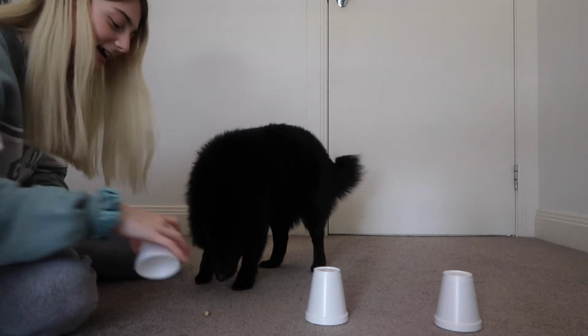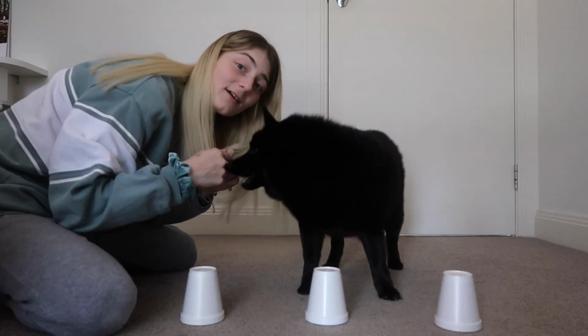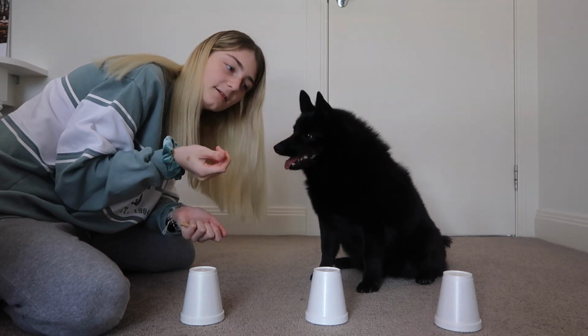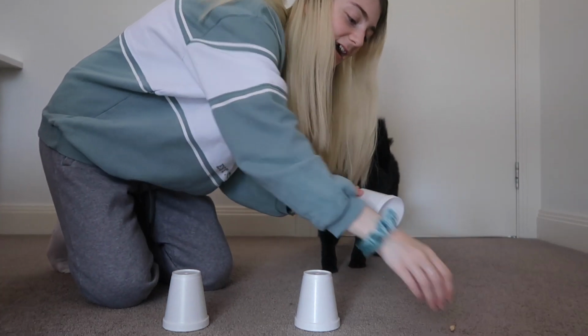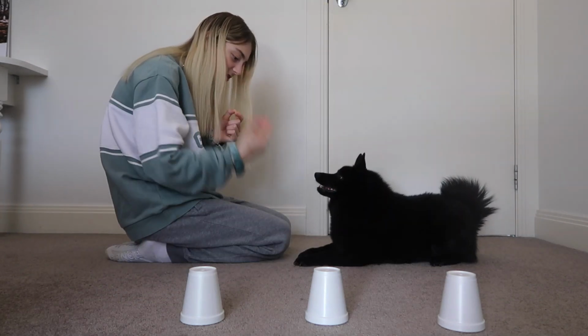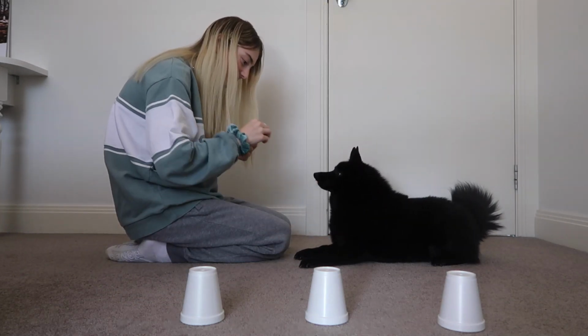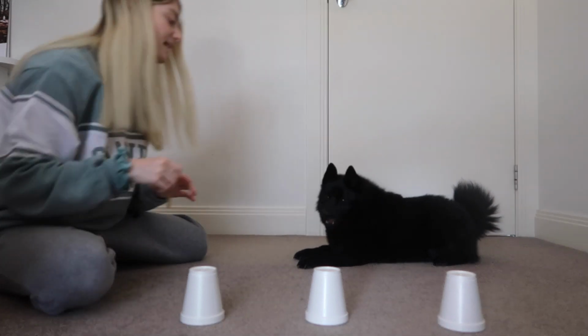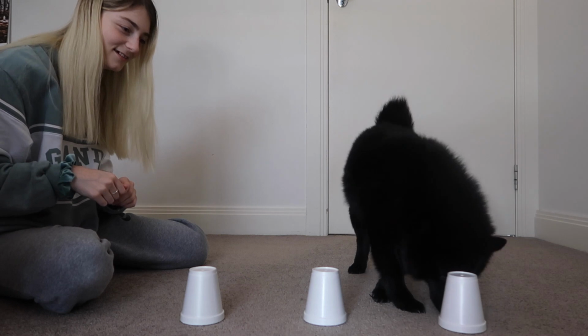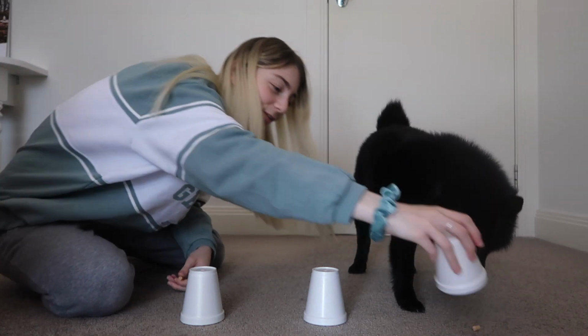Good boy! Good boy! We're actually going to try this again just to see if he had a preferred side. I'm going to put it under this last cup on the side. 1, 2. Okay. Wolfie, go find it! Oh, Wolfie, that's wrong. Oh, good boy!